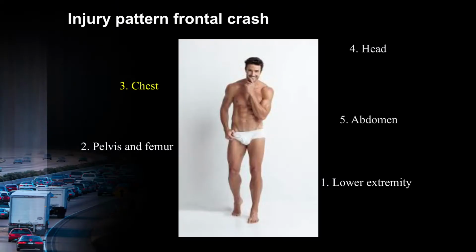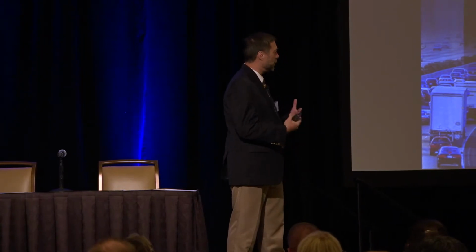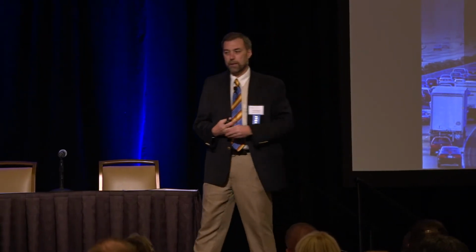So chest injuries, probably pretty obvious, but sternal fractures, myocardial contusions, ruptures, aortic disruptions, pulmonary contusions, hemothorax, pneumothorax, and rib fractures. Believe it or not, rib fractures may in a small way be good, because if the rib fractures, it dissipates the energy away from the lung and heart. Not to say that you can't get horrible injuries with rib fractures, but there is a little bit of positive. Rib fractures tend to dissipate the energy away. But there, of course, you can see the seatbelt mark as well as a steering wheel mark that would indicate significant underlying injury.